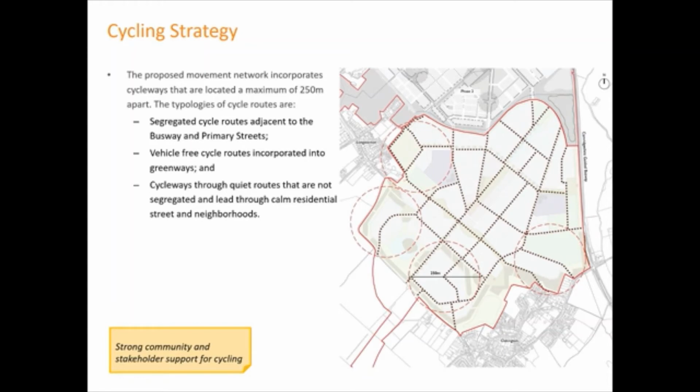And we have done a plan which will be in the application, which shows that you can actually on foot or on bike get very safely from the schools to the schools, so that you don't need to go along the main roads. And then there are obviously a lot of pedestrian and cycle-friendly streets, the residential streets as well, which we hope will work well.